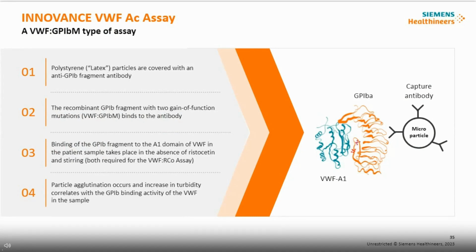It's composed of two specific reagents. Reagent one is a polystyrene latex particle that's covered with an anti-glycoprotein 1b fragment, and essentially this binds to the A1 domain of the patient's von Willebrand. Once this happens, you have a second reagent, reagent 3, that contains a gain-of-function mutation specific to the glycoprotein 1b fragment. And this binding of the microparticle, the latex bead, to the patient's von Willebrand results in an agglutination.